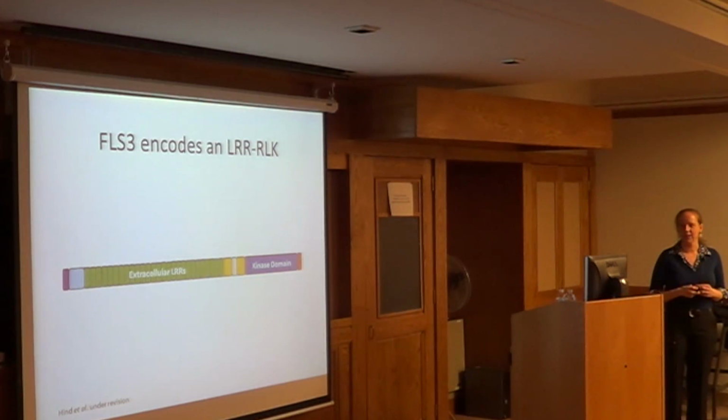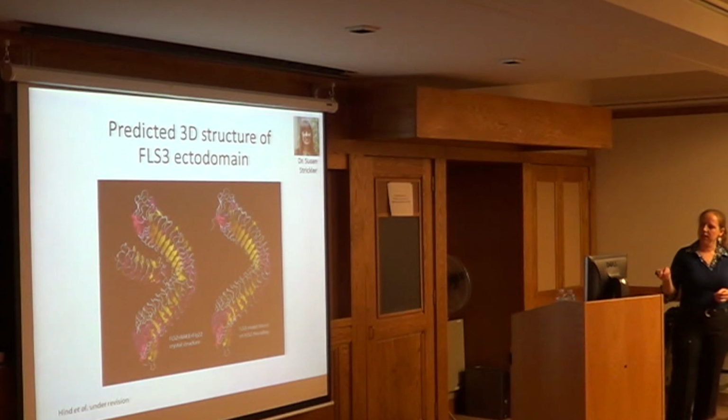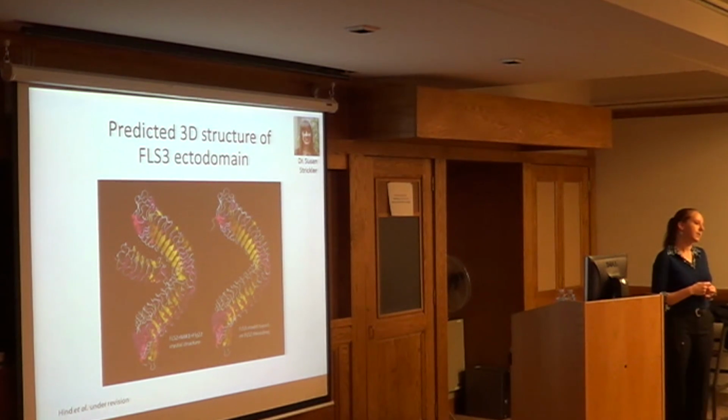Not surprisingly, it's a leucine-rich repeat receptor-like kinase. So it has 27 extracellular leucine-rich repeats, a transmembrane domain, and a kinase domain. And now when we look at what it looks like on the ectodomain, if you take the FLS2 BAK1 flg22 co-crystal structure and you put the FLS3 gene on it and thread it, it looks very similar. But if you look at the actual amino acid identity, it's only about 35%. So while structurally it looks similar, because the leucine-rich repeat domains are pretty conserved as far as their structure, the actual amino acid conservation is fairly low.